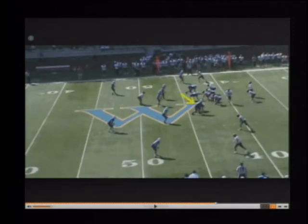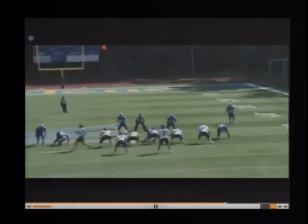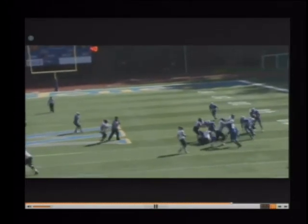Back on defense, on the delayed blitz, we see, once again, big number 33 was able to track down the ball carrier in the backfield. Great patience on his part. They crossed up the scheme a little bit here with a twist. Okay, got him one-on-one with the back, and we'll take that every day.